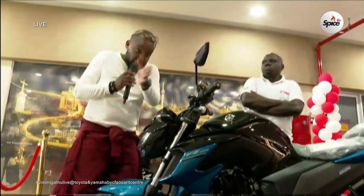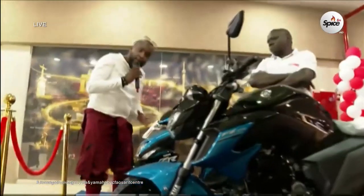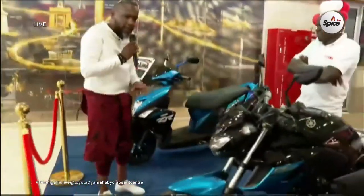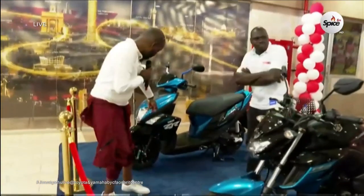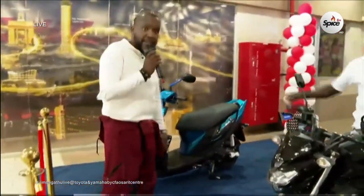And there's more. There's this one. And then, of course, kama ni mtu kama mimi ambaye unogopa speed. Unogopa speed kwa hii. There is the high-tech performance Yamaha Vespa.